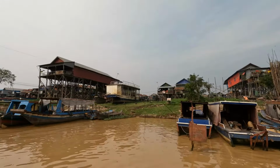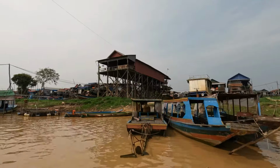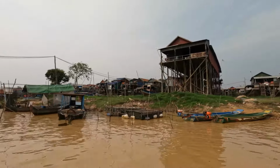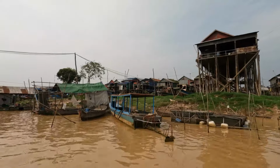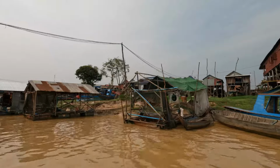And this is the dry season now, so the water is very low. It's hard to imagine that during the wet season, the waters will rise to those bays that you can see on the top of the stilts.